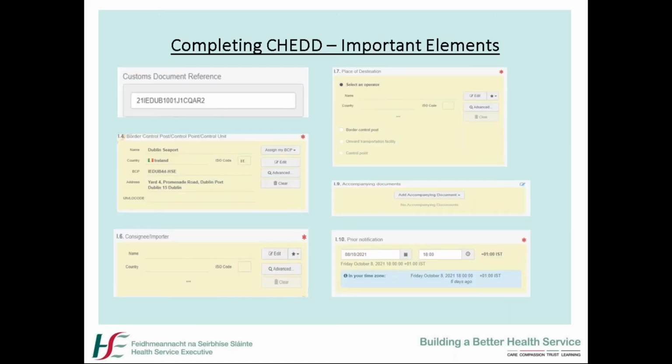So this slide shows common errors we have seen over the last 10 months, and some participants online may have come across these. So the first box is very simple, it's customs document reference, and this is where you input the MRN number. Box I.4 is the border control post, and this is the most important aspect on the CHED. So if you don't put in the correct BCP here, then DAFM or the HSE will not receive the CHED. So if you wish to send a CHED-D to the HSE, you input IE DUB D/HSE.